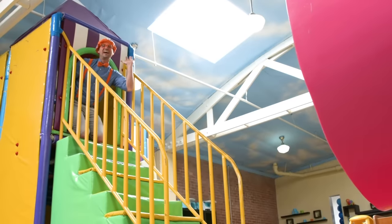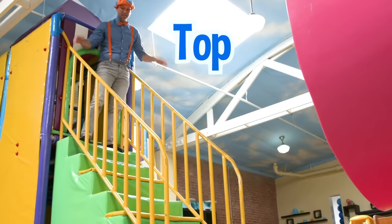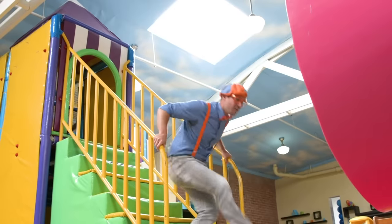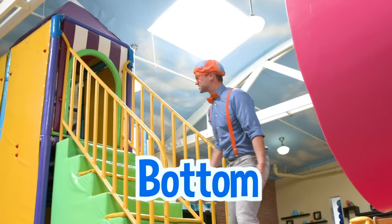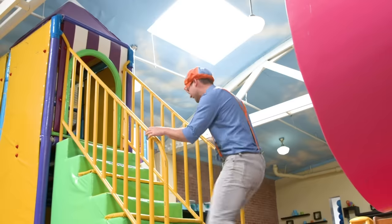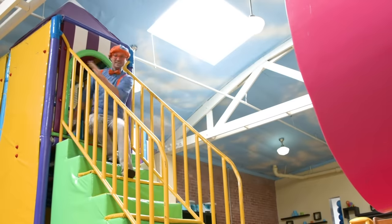Hello down there! Look, I'm at the top of the stairs. Now I'm going to climb down. Whoa, whoa! Now I'm at the bottom of the stairs. I should probably climb up to the top of the stairs. Woohoo! Bye-bye!